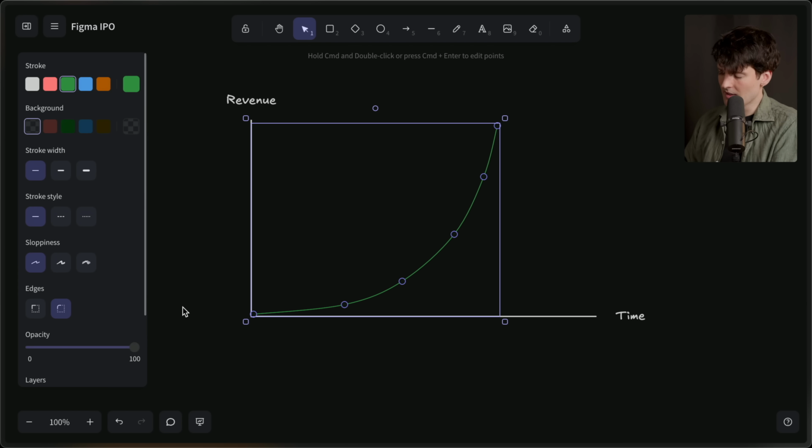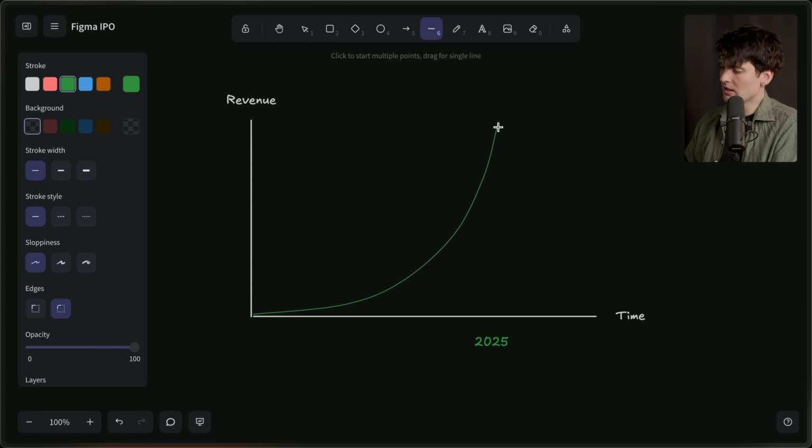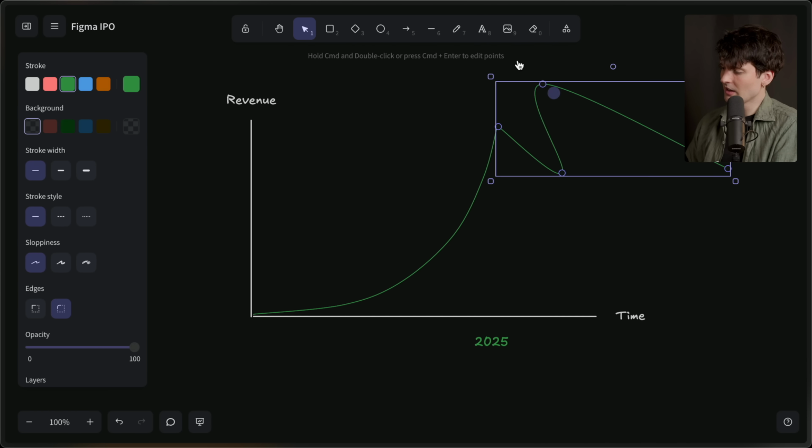Their revenue has that wonderful hockey stick curve, the up and to the right, the thing everyone wants. But we don't know what's next. If this is 2025, there's a lot of different places it can go from here. It could keep going up the same way, or it can start to shift slightly. It could go like this, it could go like this, it could go like that. It can't go that way, but you get the idea.